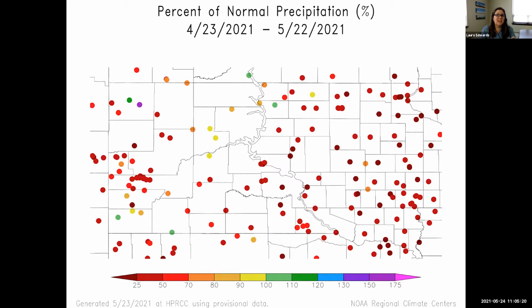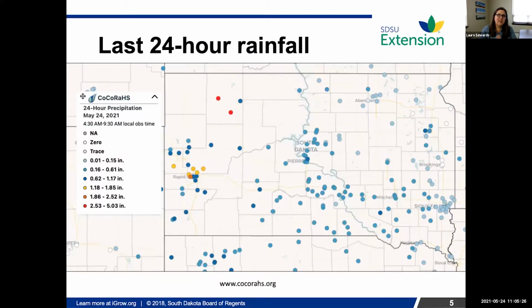So this does not count anything that fell yesterday. That got reported this morning. And one resource that I use to look at this is COCORAHS, our volunteer precipitation network.